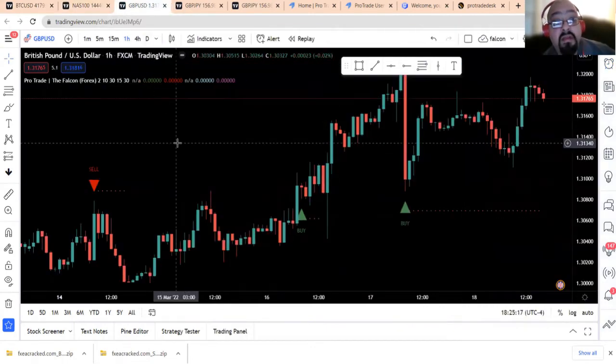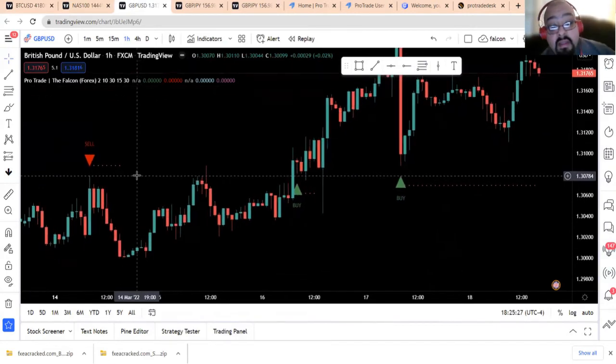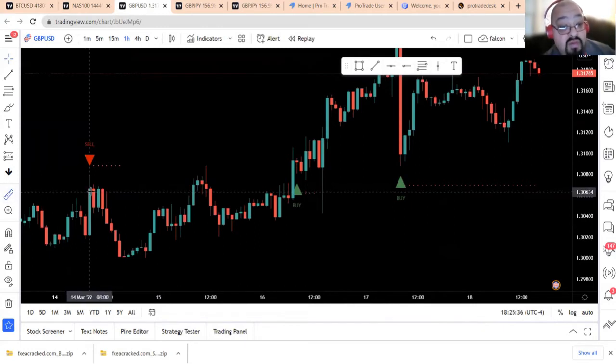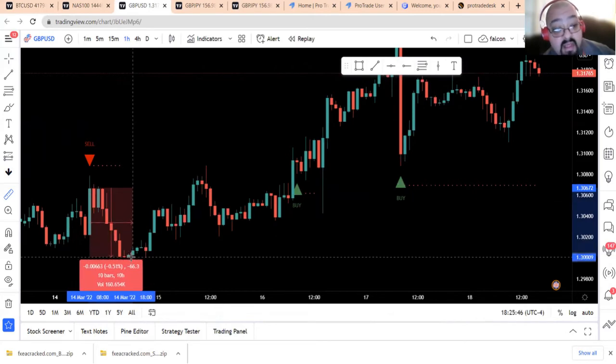This is the Falcon. Okay. Now, this is for Forex, so you can use it on any one of your major or minor Forex pairs. And I'll just show you. Forex moves a little bit differently, but here's a sell right here. Hardly any drawdown, 3 pips of drawdown. Boom. You could have got almost 70 pips out of that.